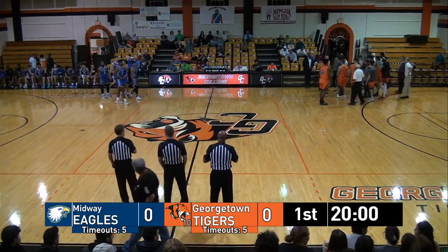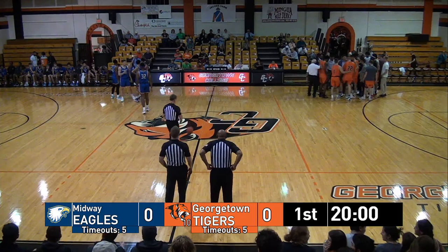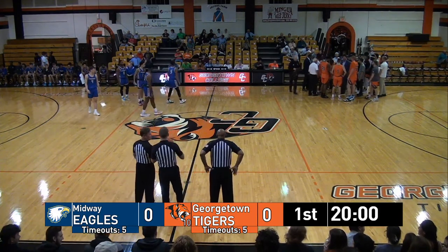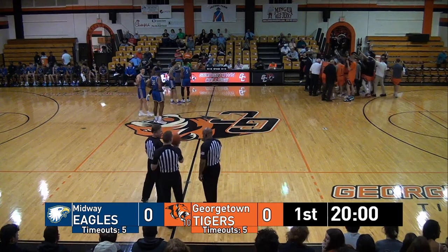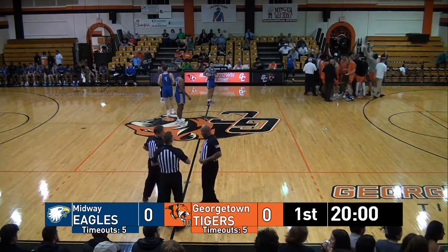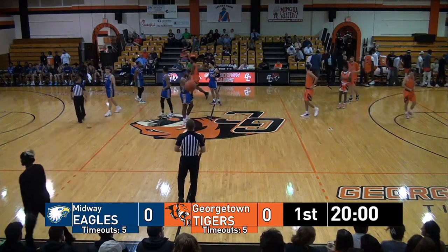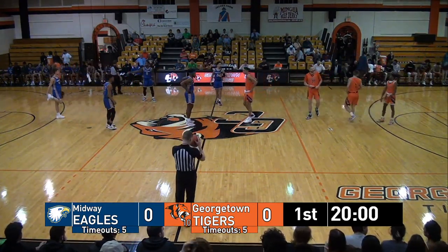I expect the Tigers are going to go deep into their bench today against Midway. This is a tough matchup, no doubt about it, but the Tigers have seen plenty of good teams so far this season, one of which is Division I Western Kentucky University. They played last week. They ended up tying them at the half and losing by 20 by the end of the game, but that doesn't tell the full story of the game. It was a lot closer than a 20-point game.